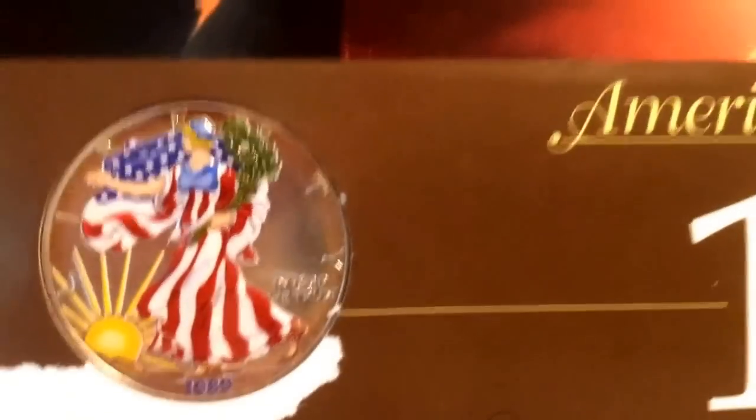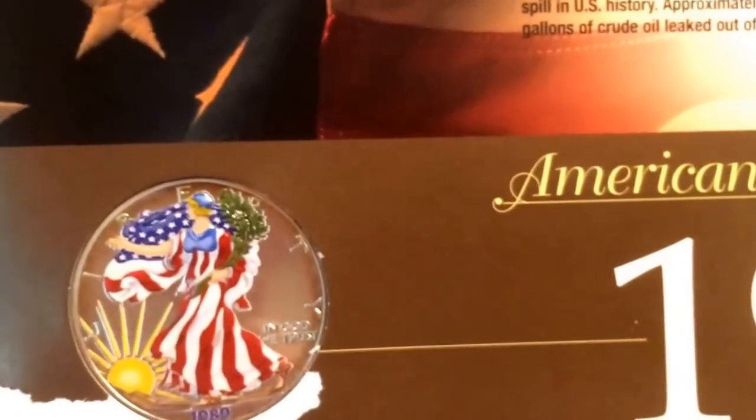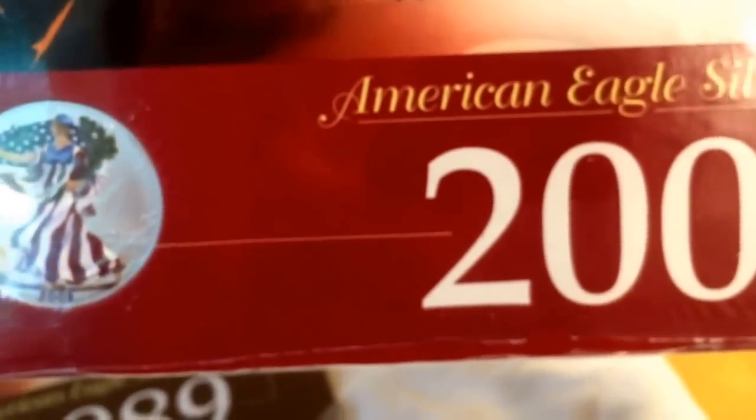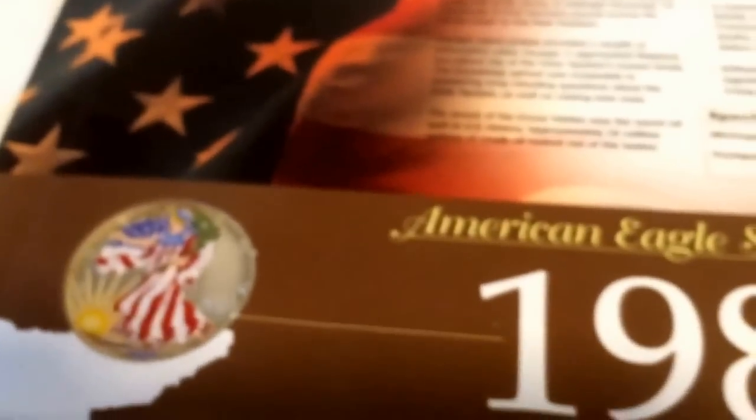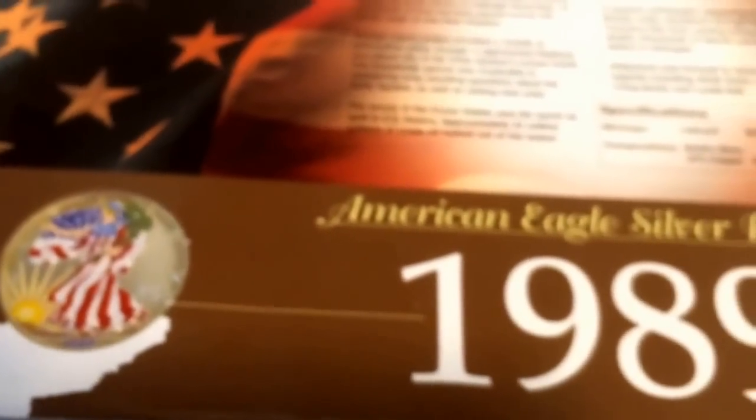So I got this. I'm going to actually take it out of this. Everybody's going to bitch about that, but I'm taking it out of this. I'm going to put it in a plastic slab. And I'll show you that at another time. I'm working on that. Now, as for the 1989, this was my first 1989, believe it or not. I paid $26.37 for this shipped. Then I got a second 1989, and I paid an even $25 for this shipped. So that's the two. Those two are done.